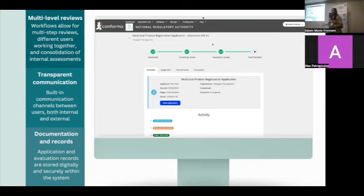I understand that not all countries are going to have the ability to have multi-level reviews. It's something we can turn on, and change depending on the level of staff you have, or depending on the staff's permission. So a junior staff member might not be able to approve something, for example, it would have to go to a senior staff member afterwards. You can also send work back to a staff member of a lower level if you think that their assessment needs a little more information.